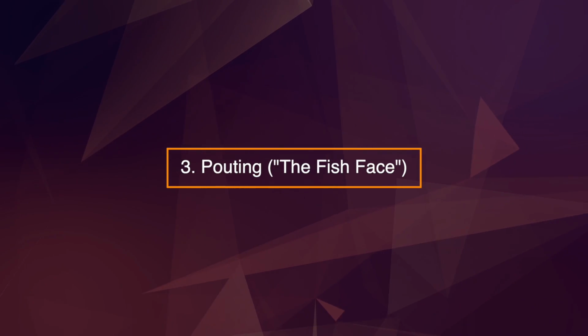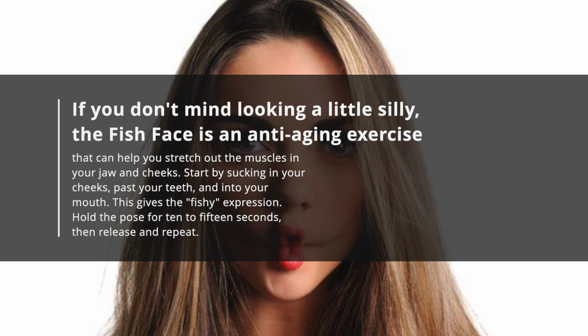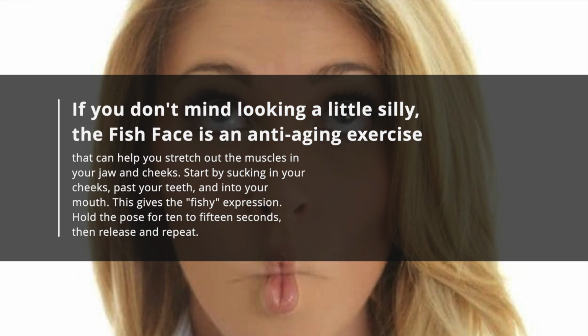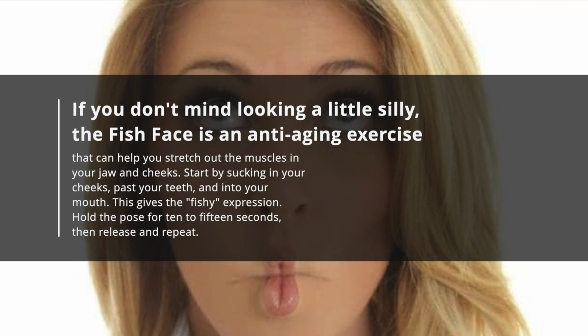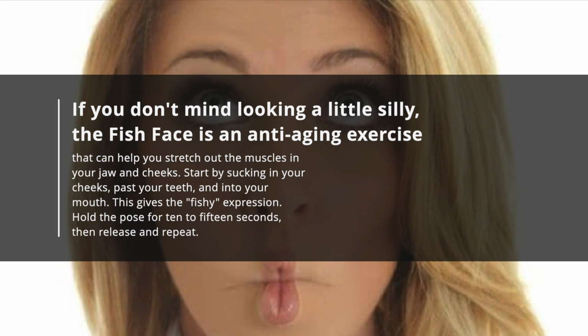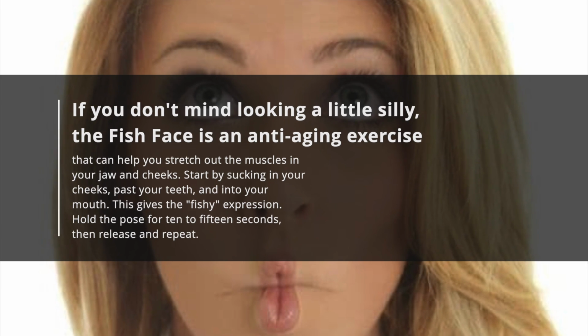3. Pouting, the fish face. If you don't mind looking a little silly, the fish face is an anti-aging exercise that can help you stretch out the muscles in your jaw and cheeks. Start by sucking in your cheeks, past your teeth, and into your mouth. This gives the fishy expression. Hold the pose for 10 to 15 seconds, then release and repeat.